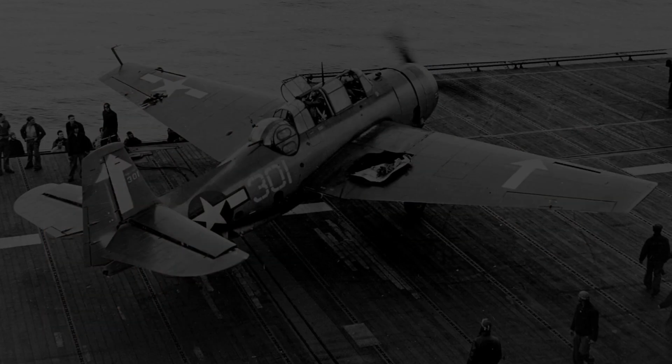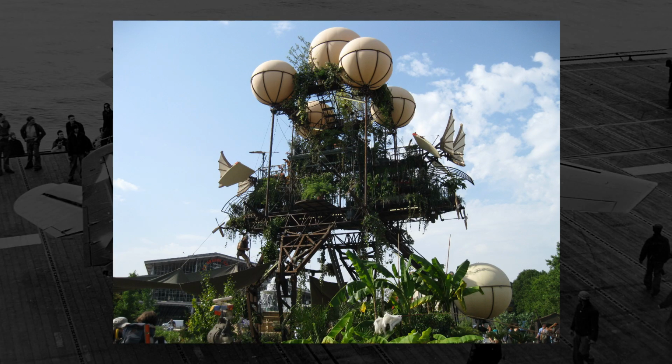But anyway, greenhouses. Why are we talking about greenhouses? Well, quite simply, there's a plane designed and made early in World War II that I immediately thought looks like if you slap some wings on a greenhouse and called it a day.